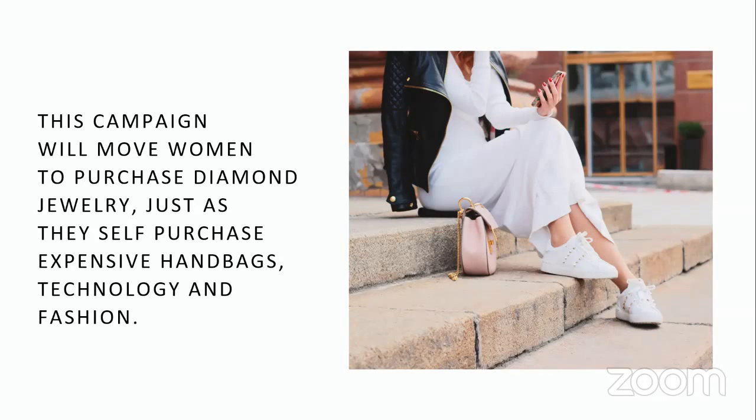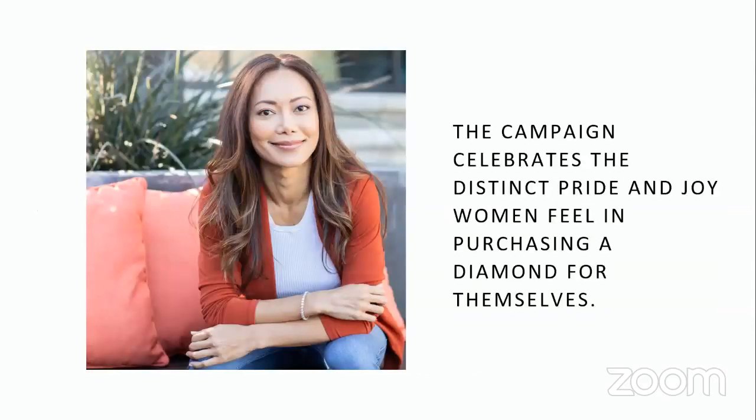But this campaign will increase your self-purchase diamond business because it will move women to purchase diamond jewelry just as they self-purchase already expensive handbags, technology, and fashion. And this campaign celebrates the distinct pride and joy women feel in purchasing diamonds for themselves. It's a celebration of self that is beautifully embodied by the unique qualities of natural diamonds.